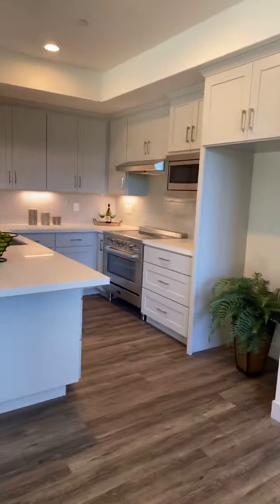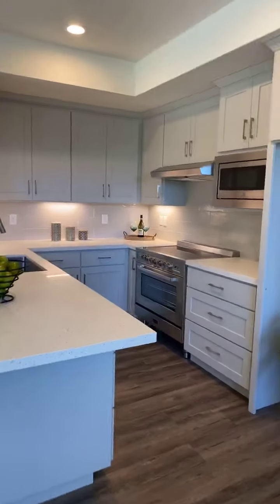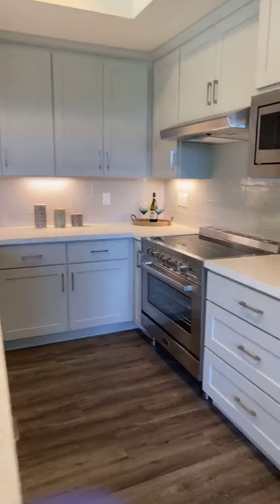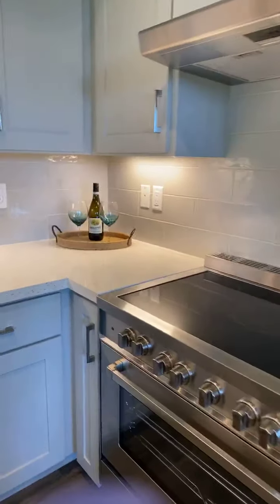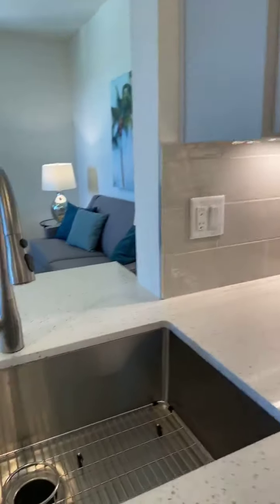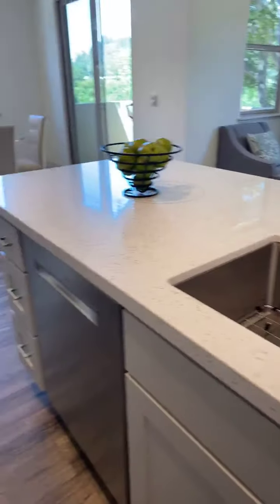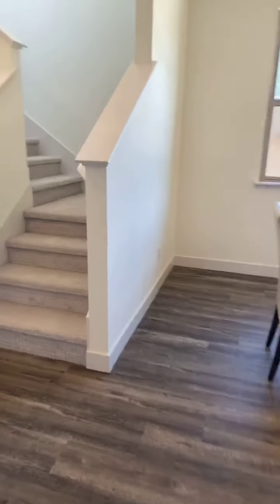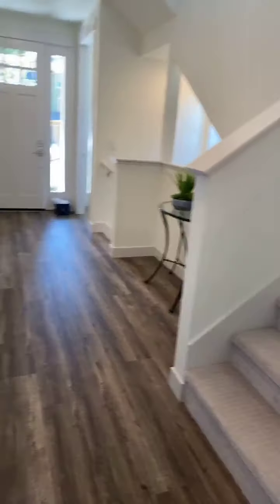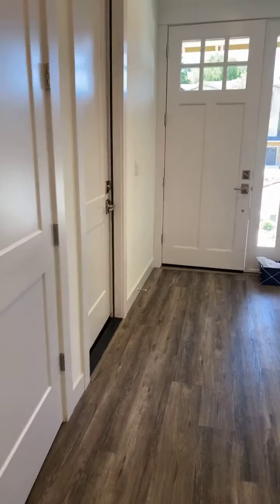Again, I just want to mention that Wolf-style Verona brand stove. I mean, this thing is a stunner, right? Just absolutely beautiful. It's an electric stove. And again, you have the LK brand kitchen basin. And again, this is the luxury vinyl tile flooring.